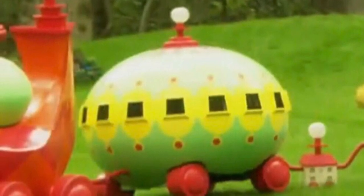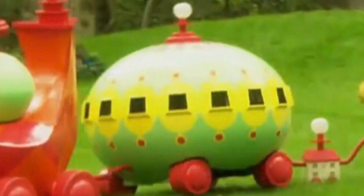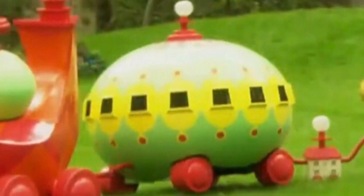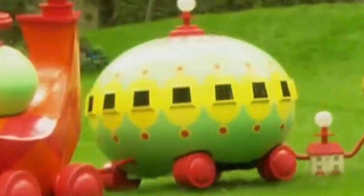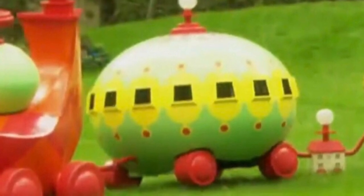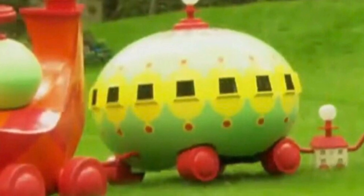The second carriage is shaped like a snowman's head, and it is also where the Tomliboos and Makapaka sit. In one episode, Makapaka sat on the Tomliboo side, which is closer to Upsy Daisy and Iggle Piggle's carriage. His side is closer to the engine.